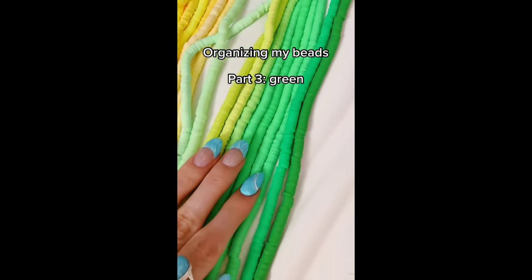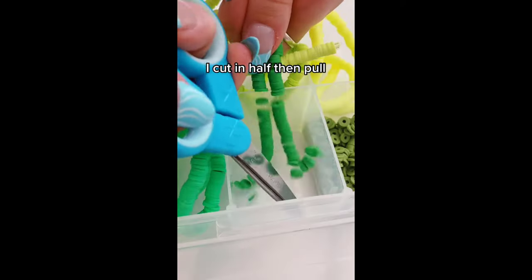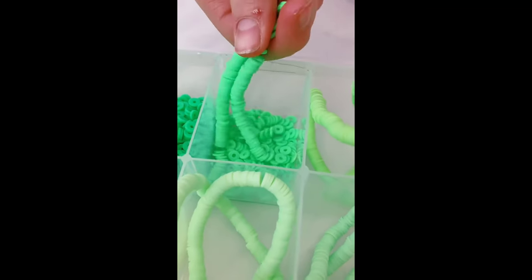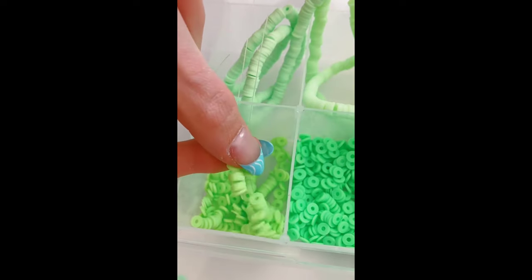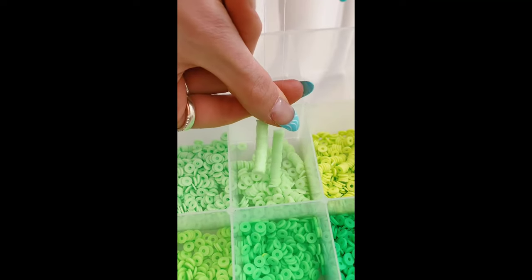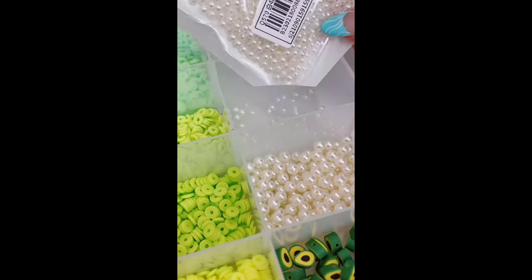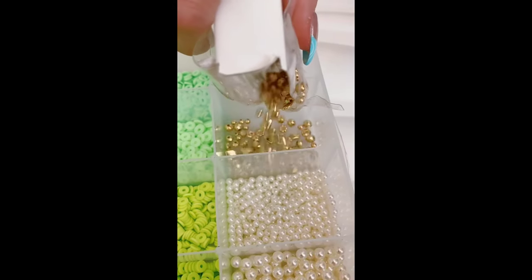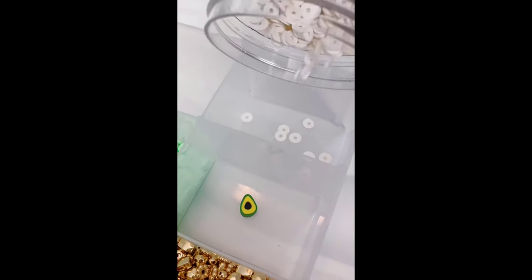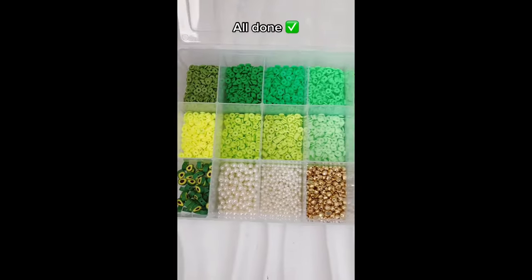Organizing my beads. Part 3. Green. I cut in half, then pull. Oops. Time for charms. Pearls. Saving this spot for later. I am adding white to all of my containers. All done.